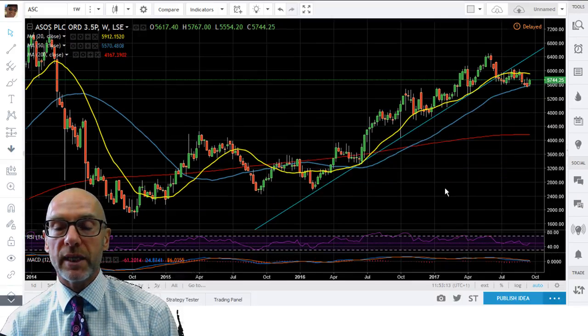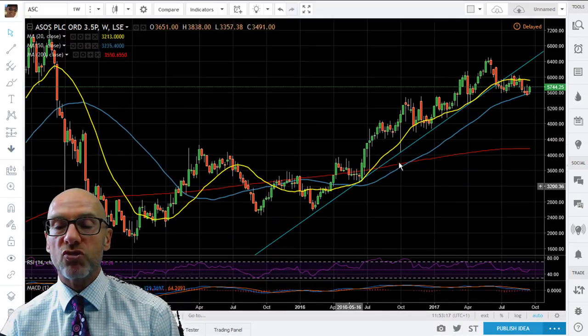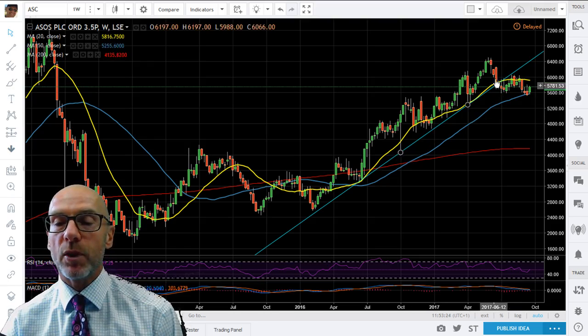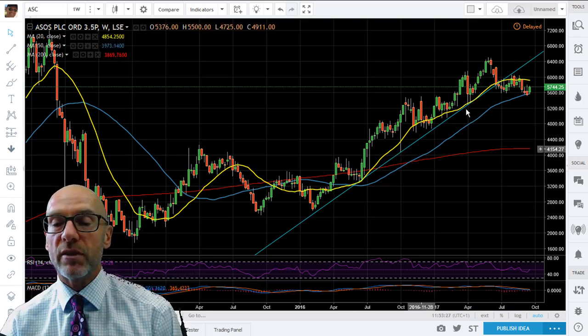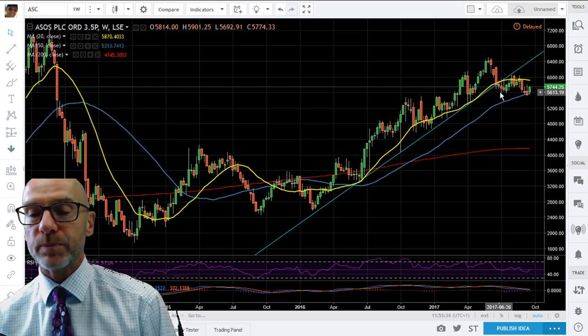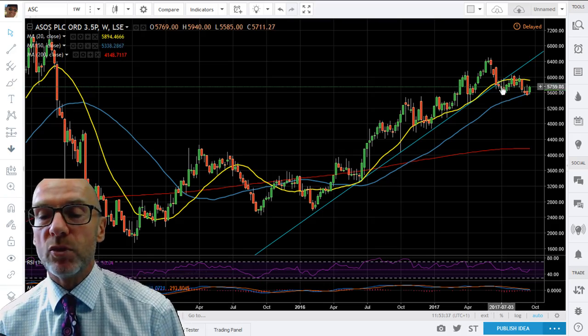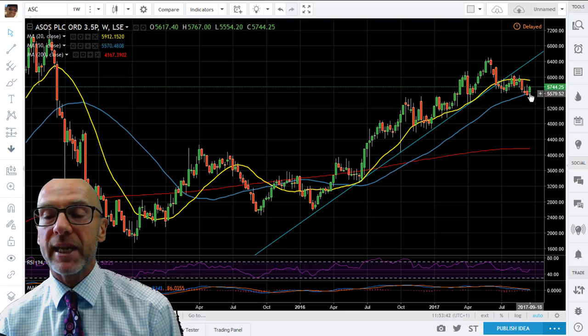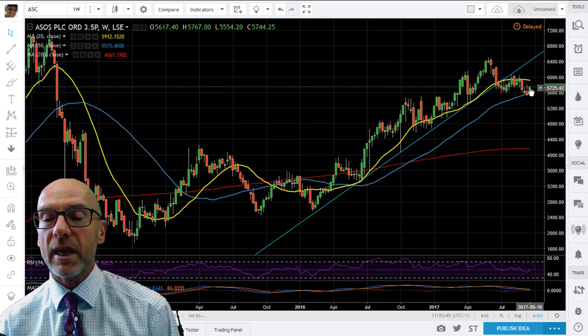Looking at the weekly, here you can see I've left the trend line on that I was watching last year. I did use that for my own investment purposes, and I was in this share for quite a time, using that as my get out, and when we broke down, I did then move out of the shares. Now I'm potentially thinking of moving back in. I'm liking that non-confirmation on the daily. I'm also liking that here we're finding support from that rising 50-day moving average.